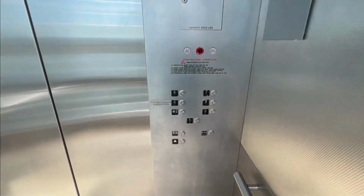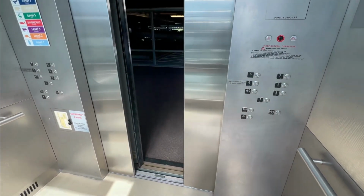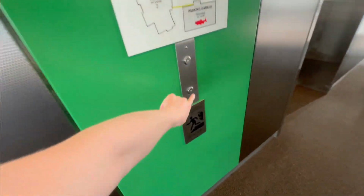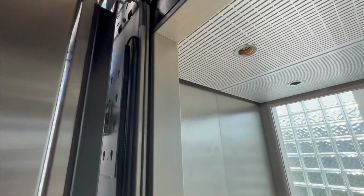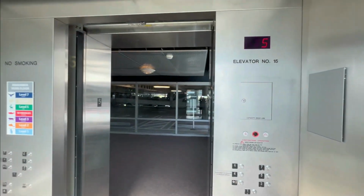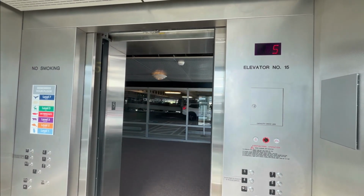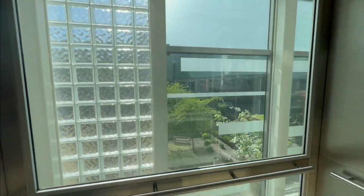I gotta hear that chime again. I actually want to stop on 5. I just love those chimes. Call button's over here. I love those chimes so much. We were at one.